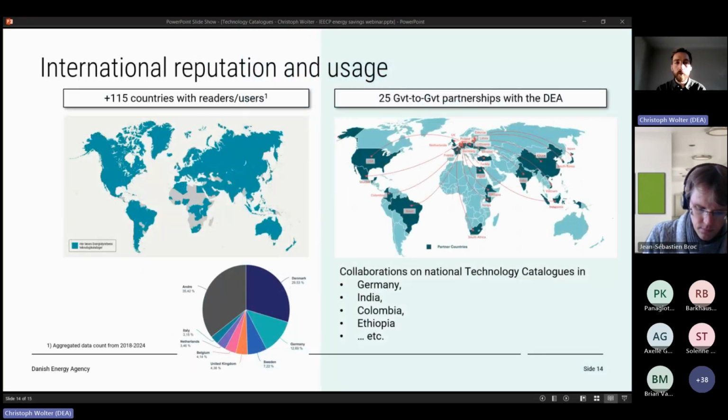I would like to round off my presentation with giving you an overview of the outreach that we have gotten by now. It's very much based on that we ourselves have 25 government-to-government partnerships with other national energy ministries and authorities, where we promote the setup and issue similar local technology catalogs in that respective context, but also our collaboration with academia, showing that academia with their own collaboration with international universities helps in spreading these data, and makes it very much of a benchmark, at least in Europe.